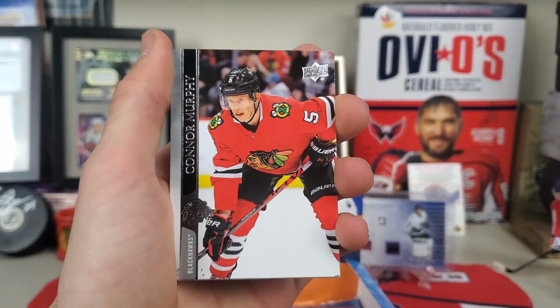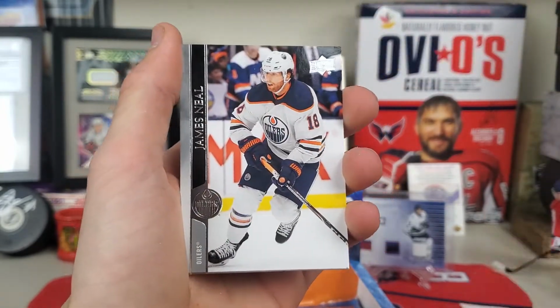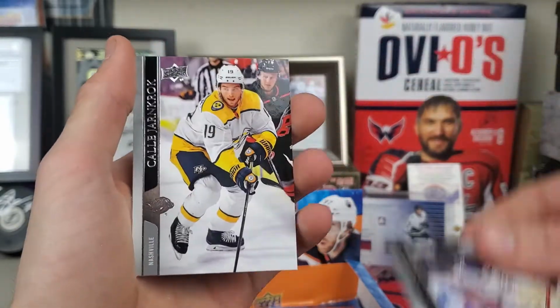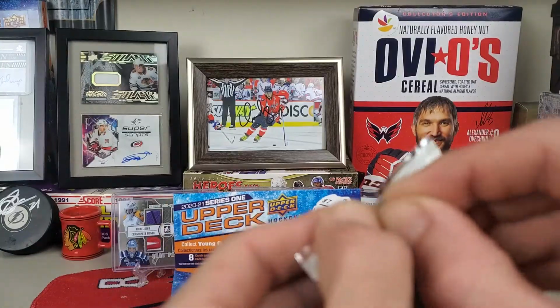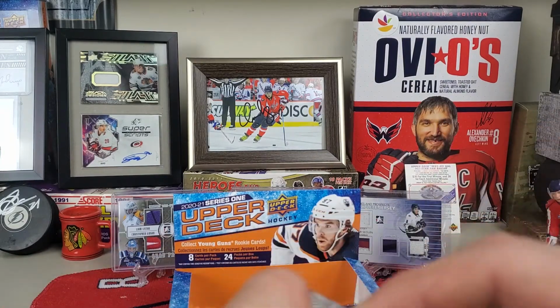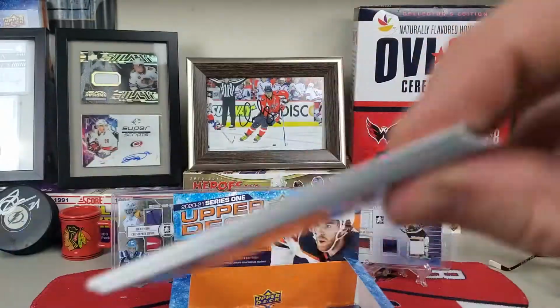Coyle, Murphy, Suzuki, Provorov, James Neal, Drouin, D'Angelo, and Yarn Croc. Come on, we've got a good bit left, but still only 2 Young Guns, and we still can't get these freaking packs open properly. Another base pack. Fantastic.